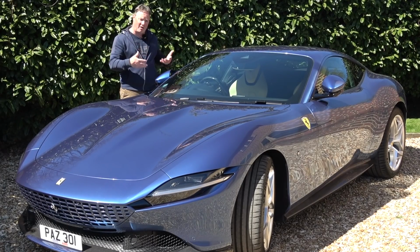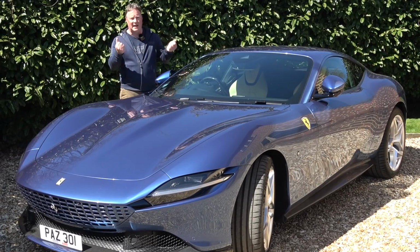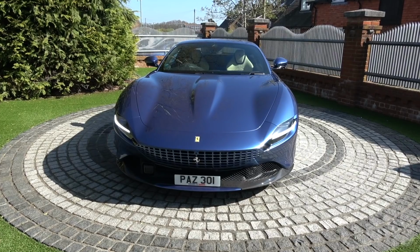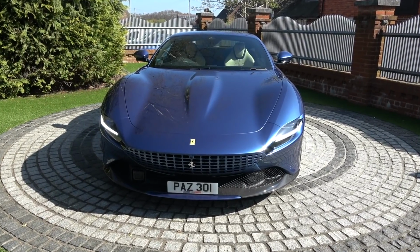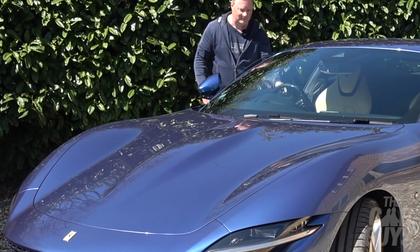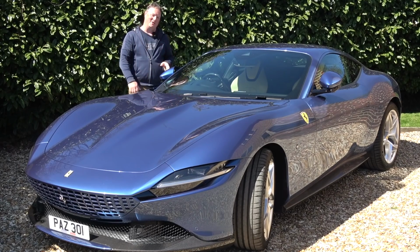The Roma also has a sort of keyless entry and exit system. So you get out of the car holding the key, walk away, it beeps and it all locks up. And then as you approach the car, it beeps again. If you're running to and from the car at your house, it's constantly beeping and locking and beeping and locking. See what I mean? It's a bit annoying, to be honest.